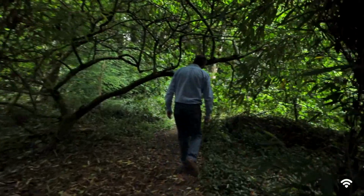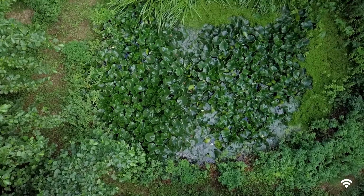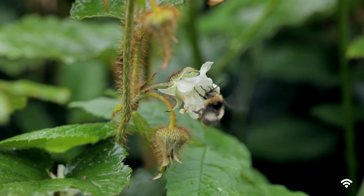Forest gardens are very beautiful places to be in, because although they're managed, the management is light, so they have this very naturalistic feel to them, and it is more like being out in nature than being in a cultivated garden.